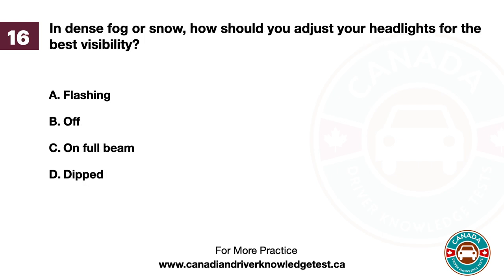Question 16. In dense fog or snow, how should you adjust your headlights for the best visibility? A. Flashing. B. Off. C. On full beam. D. Dipped. The answer is D. Dipped.